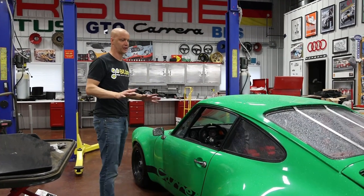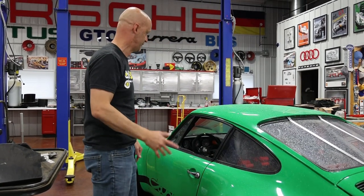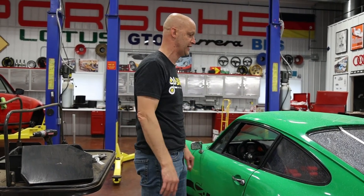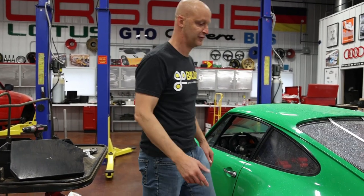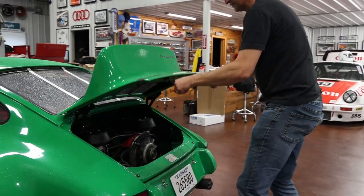I need to lean out the carbs just a little bit. The transition is just from about a little over 2,000 RPM to about probably 2,500. It hesitates just a little bit, but boy, once you hit 4 grand, 4,500, it just launches. But we're going to check it out a little bit and make sure everything is no runs, no leaks.